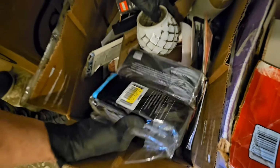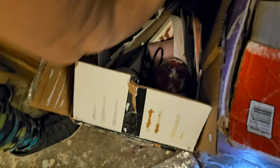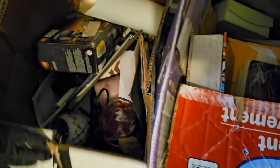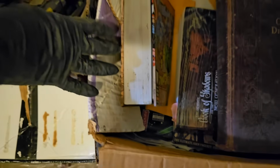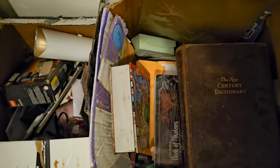Okay, here's a peek at what's in some of these boxes. It is complete randomness. This is why it's really difficult to figure out what to do with it. Okay, those are books. Maybe all books. Oh, that doesn't go in here. It doesn't go in here, so who knows? But these just got shoved into boxes very randomly, I think.